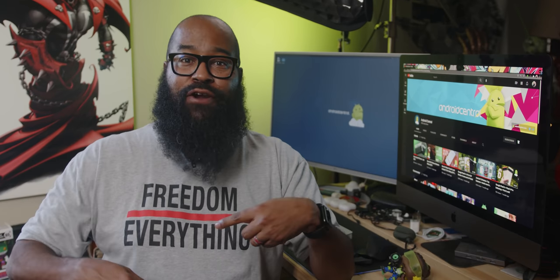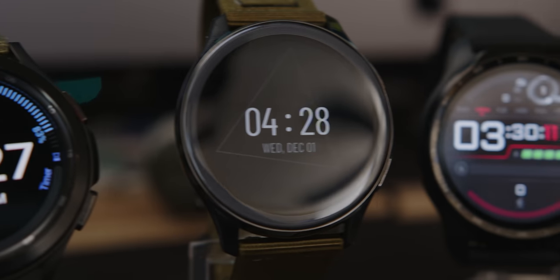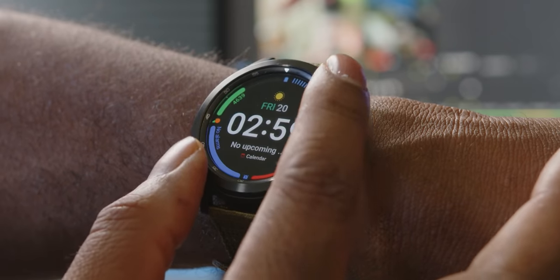But by the grace of whatever God or gods or not that you do or don't pray to, I'm here. And darn it, so are some dope watches. And dope style is as personal as your fingerprint and use case. So my goal here is not to tell you which of these four watches is the best, but instead to be your smartwatch sommelier. You know what? Actually, better yet, your high-tech haberdasher, and help you pair the right wristwear to your personal flair. We're going on a style safari after the intro. Let's go.